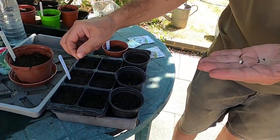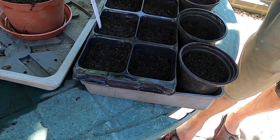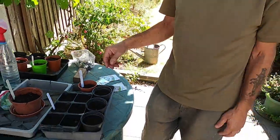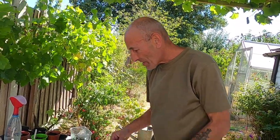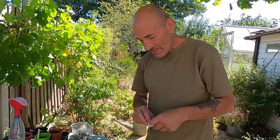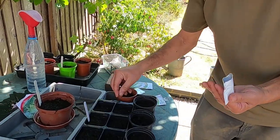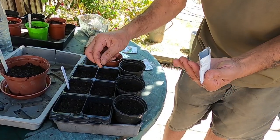Not many of them left. A bit in each one. That's run out, so I've only done 3. But yeah, not too bad. I think I'll put spring onions into these 3 as well, just to use up the modules. You can never have enough spring onions. You always eat spring onions, so I need to get some more mustard seeds in.